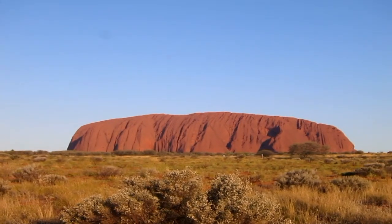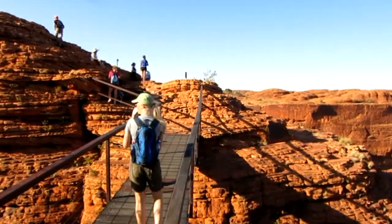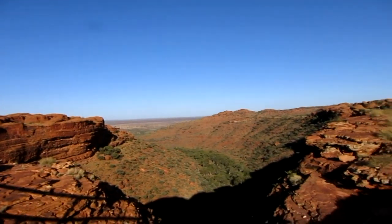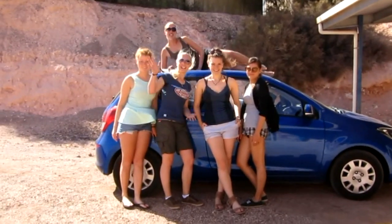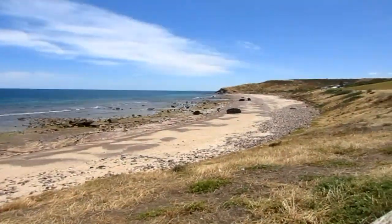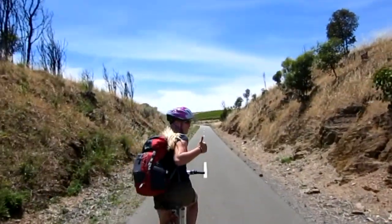Go to Uluru, the heart of Australia. I did a 7-day guided tour with an organisation called Groovy Grapes, and it was definitely one of the most amazing trips of my life. Make use of car relocations. They are a great and cheap way to get from A to B. Explore South Australia. It has so much to offer: beautiful coastlines and amazing landscapes and wine regions. And if you feel homesick, there are many ways to explore this state by bicycle as well.